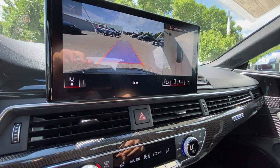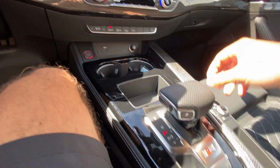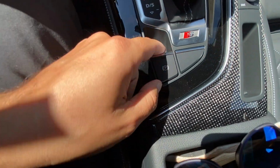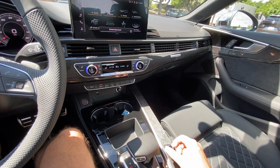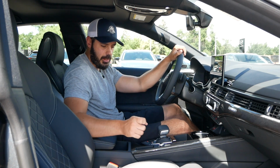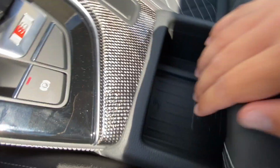You also have the S logo integrated here in the silver piece, looking great. This, in addition to the carbon fiber and the Quattro badge up here, makes this feel a little bit more special again. Then you have the volume control right here, a single little island knob on the side of this carbon fiber. Looking interesting, the location of this. Instead of putting it somewhere up here, they decided to put it down here. Some more storage here, probably for some keys. One single key, I think, is the only thing that can fit in here.